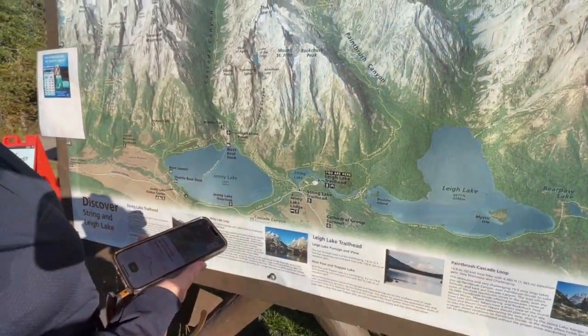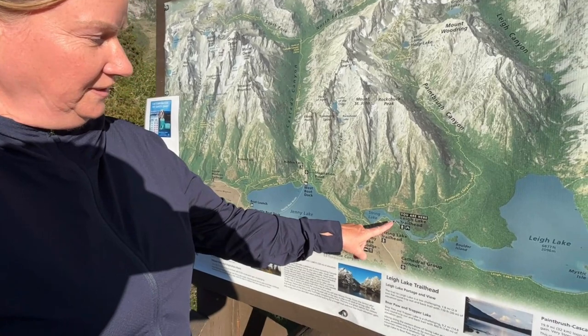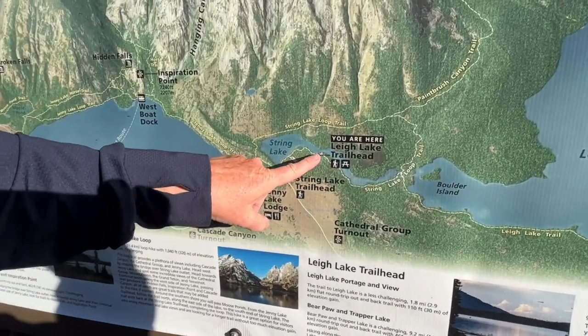All right, gang. First hike in the Tetons. 13 miles. Looks like we're going to be doing String Lake and Holly Lake, and we'll show you that in just a second. Sharon's going to point out where we're going right here. We are right now at the Lee Lake Trailhead. That's correct.